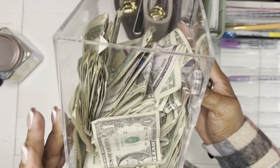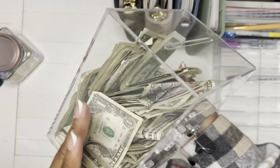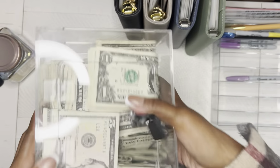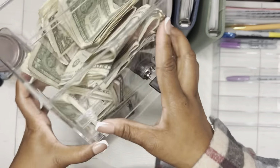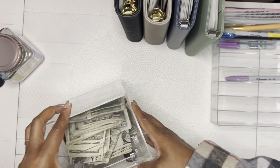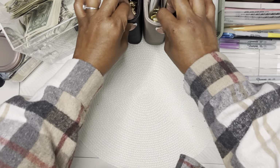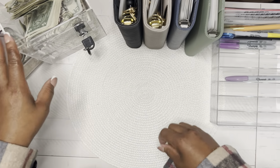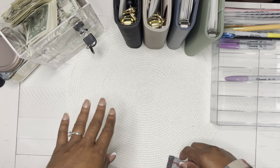All right. Oh, that looks so good. I am so ready to count this money. I'm ready to count it. It's taking everything in me to not count it. I'm gonna be honest, I want to count it so bad. I don't even think I'm gonna. I don't know if I'm waiting till the end of the year or what, but I want to count it bad.